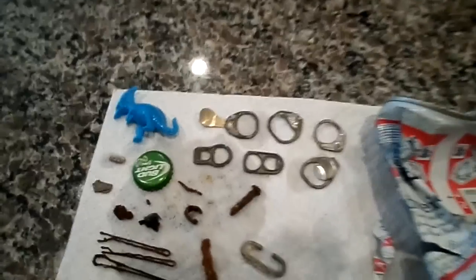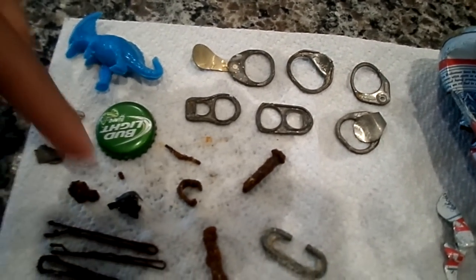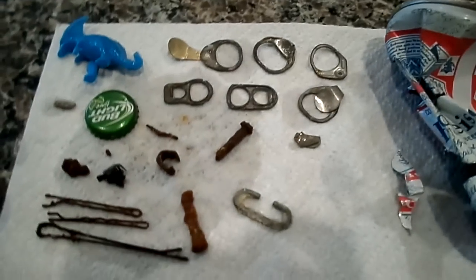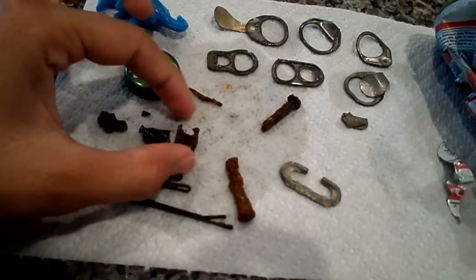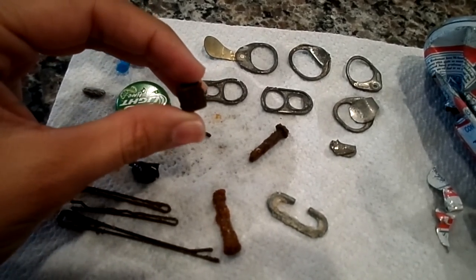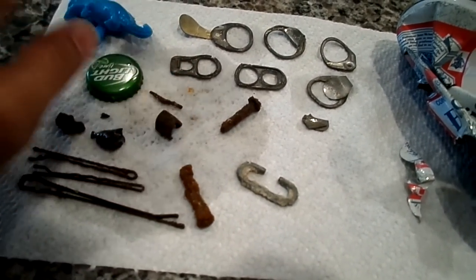Alright guys, so here are the findings from my hunt today. I found a couple of pool tabs, a bottle cap. Actually, this is like the beaver tail of a pool tab. Some random pieces of metal. This is like a little clamp thing. Not sure what you would use that on. I don't know, maybe it broke off of someone's chair or tent or something. A couple of bobby pins.